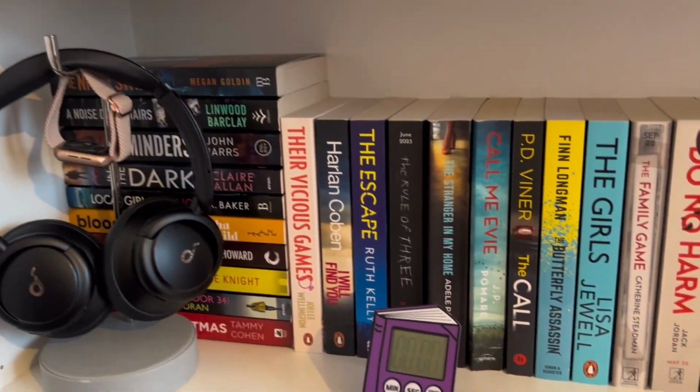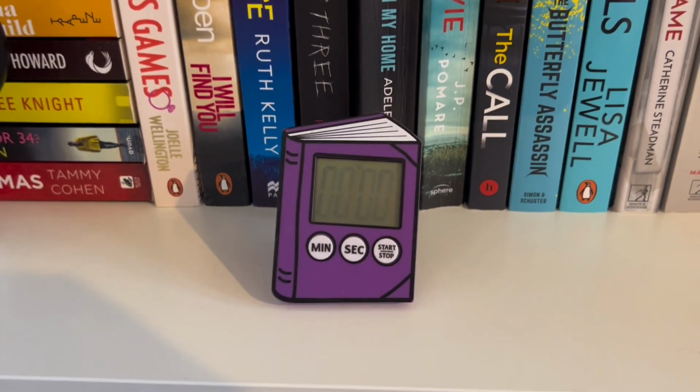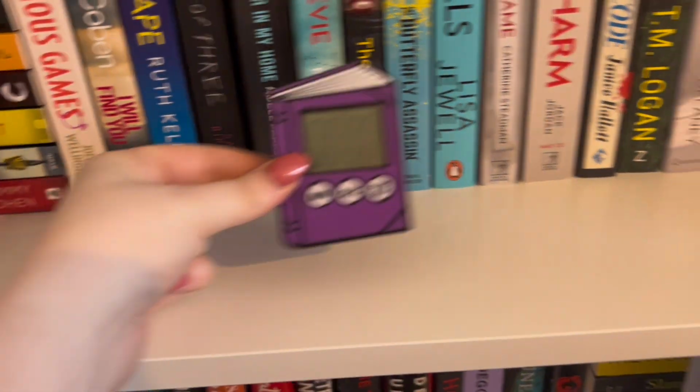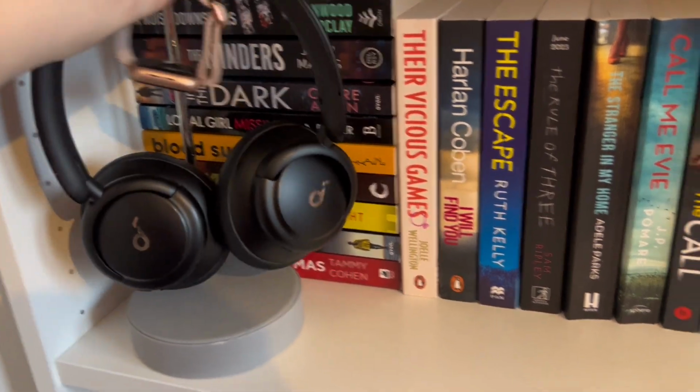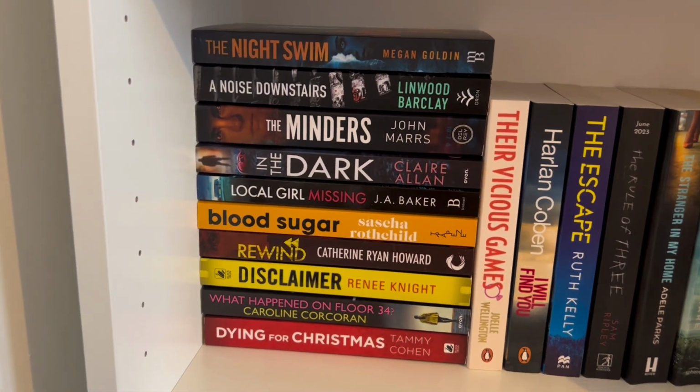On the fourth shelf down, I've then got my little reading timer, which I use sometimes during my sprint sessions. Also the home for my headphones, for my audiobooks, and my Apple Watch. And then I've got some more books here.